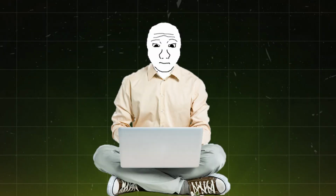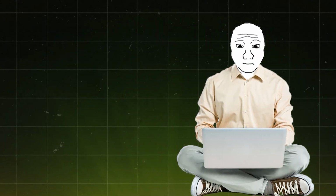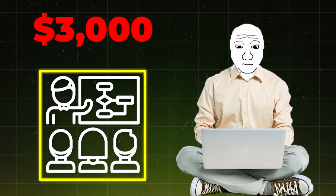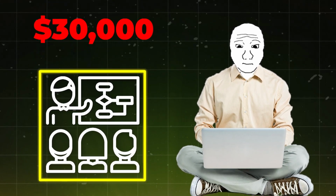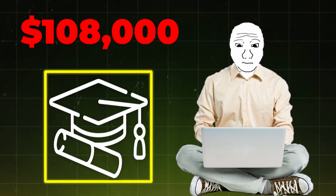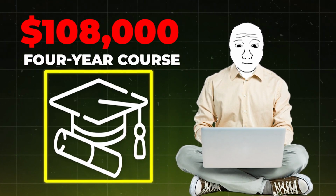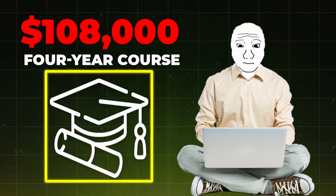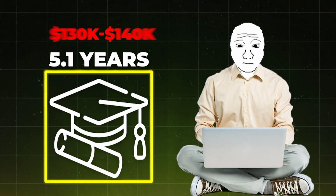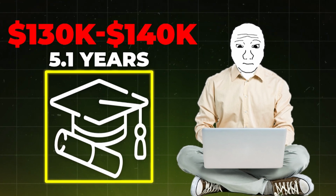But if you compare this to other ways of getting educated, such as boot camps, they are typically going to cost anywhere from $3,000 on the low end all the way up to $30,000 on the high end. College degrees on average cost about $108,000 over 4 years. And like we said before, most people take 5.1 years on average. So it actually costs more like $130,000 to $140,000 now. And that's just if you go to an average college.